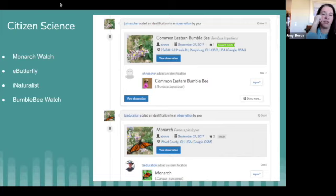E-butterfly is for all kinds of butterflies. Bumblebee Watch is just what it sounds like, bumblebees. There are 100 varieties of bumblebees, believe it or not. And so Bumblebee Watch is interested in finding out where those bees are and how they're traveling and how their colonies are surviving. And then lastly, we use iNaturalist across all the schools.